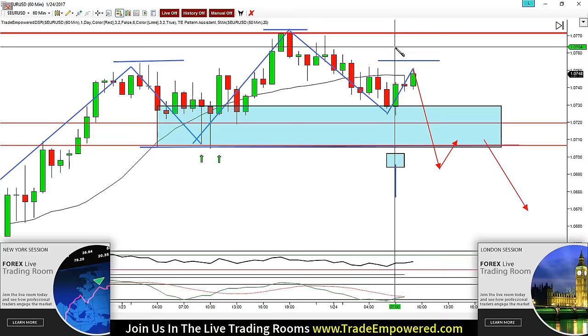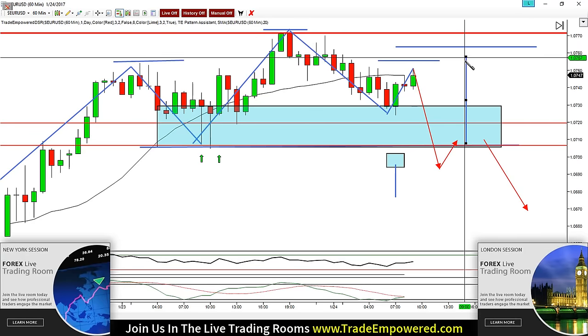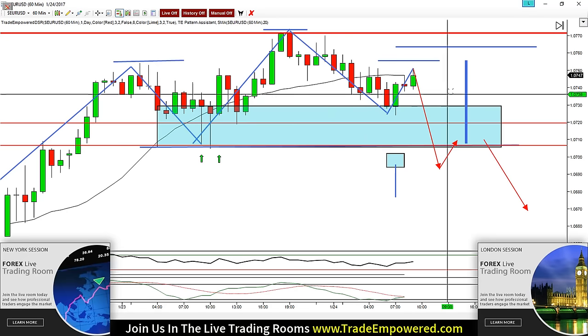And instead of placing targets up here, because obviously you're going to need a lot of expansion down if you want to get a risk reward there, just check it out. You want to get a risk reward here, that's going to be your, I'll make this red.